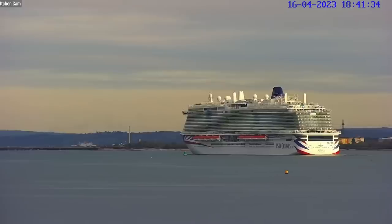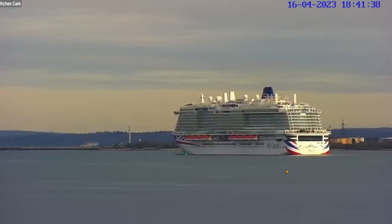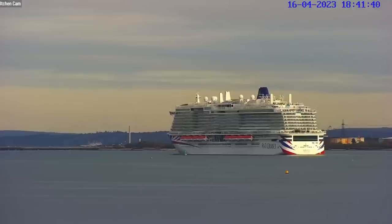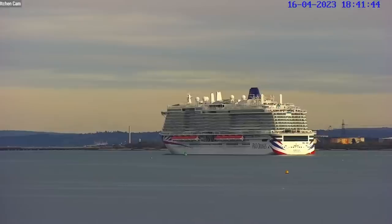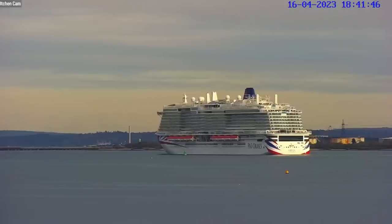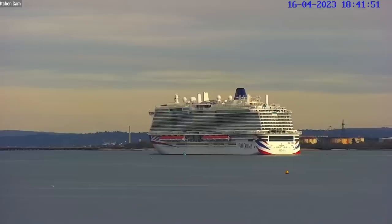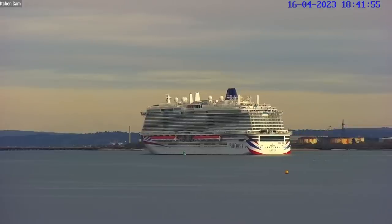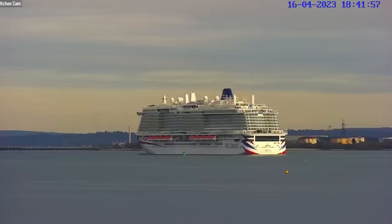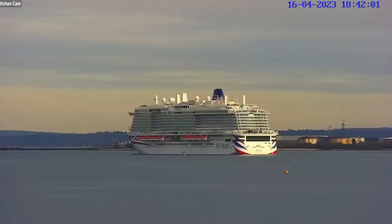I think it's picked up rather well this evening. We had a good number of waves on Arvia. A lot of people on their balconies again. Weather has been pleasant. And Arvia's getting down to the Fawley terminal. Britannia's getting closer to Mayflower Park, currently at 6 knots. That's the dock speed. Can't go any faster than that in the dock.